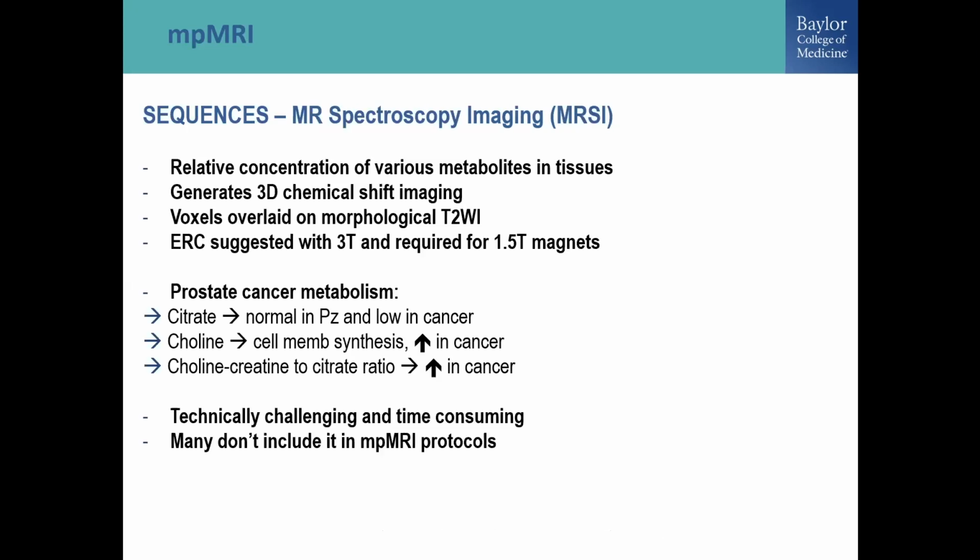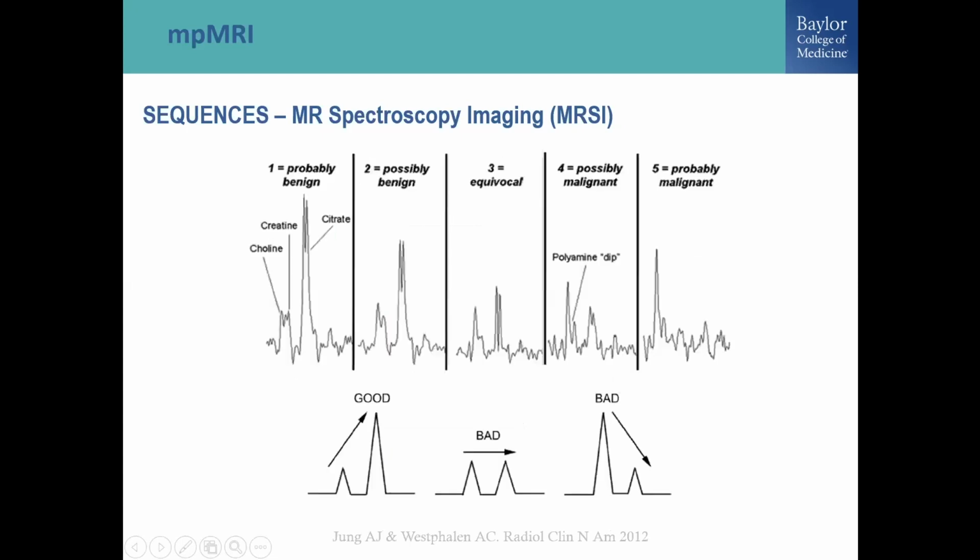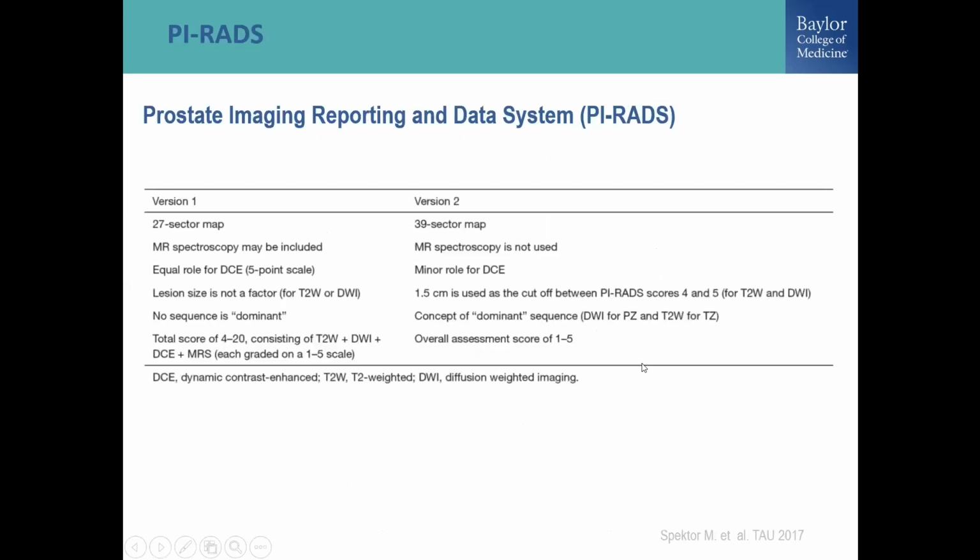Spectroscopy, I'm not going to spend much time on it because it is not utilized anymore and is based on the various metabolites in the tissues. So it creates curves with peaks of the expression of the metabolites for choline, citrate, and creatinine, and depending on the profile of the curve, you would have lesions that are more likely to be benign or more likely to be malignant. Again, this is not used anymore.